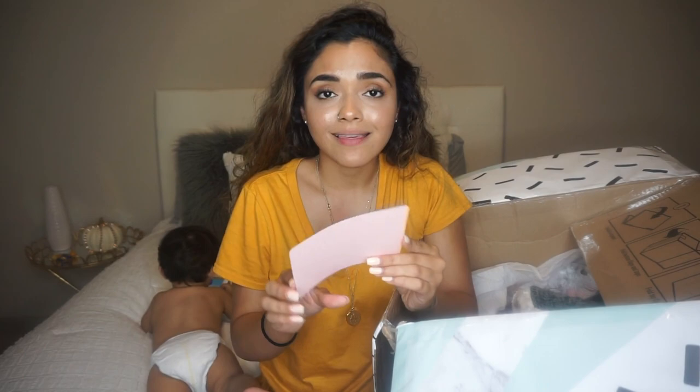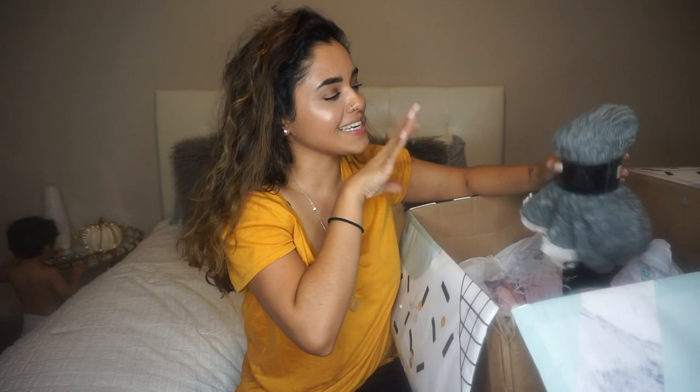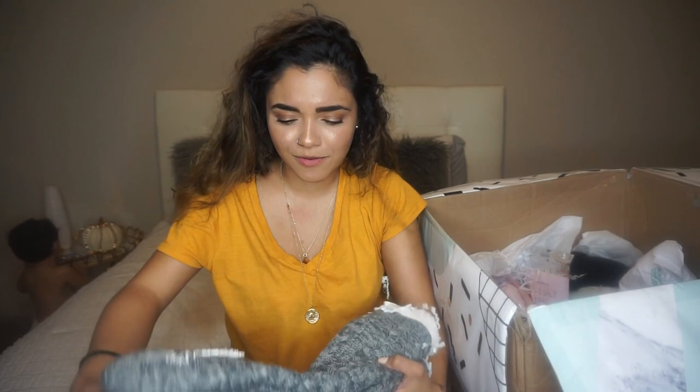I'm nervous. Why am I so nervous? I don't even know where to begin. I'm just gonna go with the first thing I see, which is some socks. I'm gonna go ahead and open them. Oh my god, I don't know how to do a box swap. I've never done this before. These are huge. They're so big.